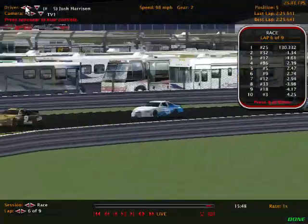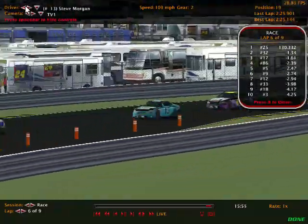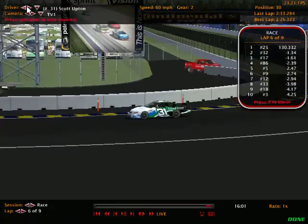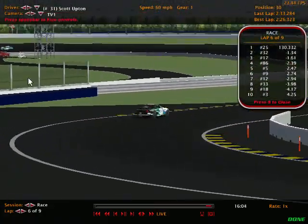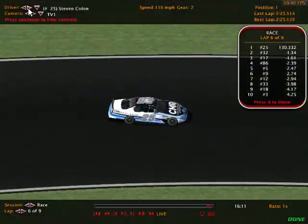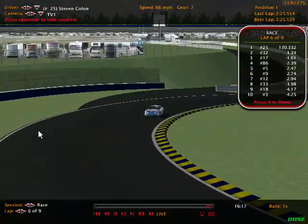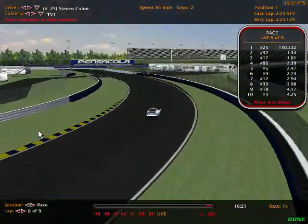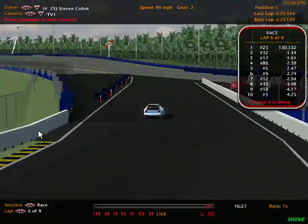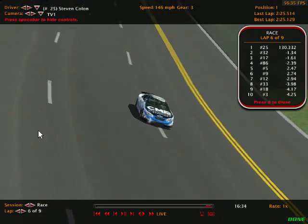As they run single file throughout the pack. Quick run down to the field where they're all running. And something did happen to Scott Upton. He's behind. But it doesn't look too significant since he doesn't have damage, at least from what I saw. So Stephen Colon is running away with this thing. Pretty sure he's got an even bigger gap of the 17, of Jacob Bouchols.